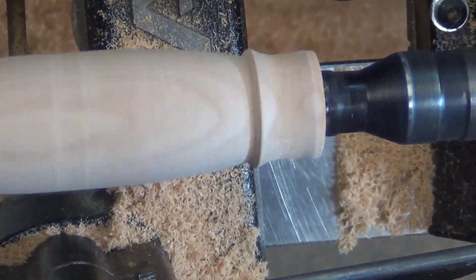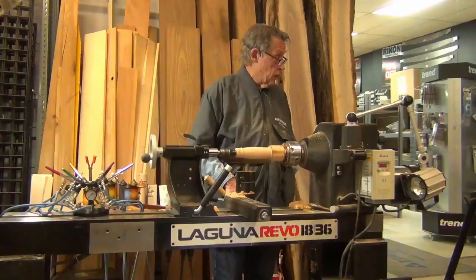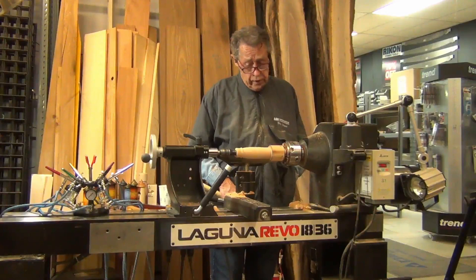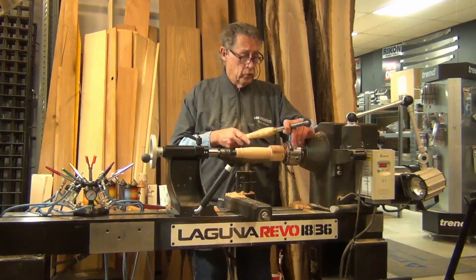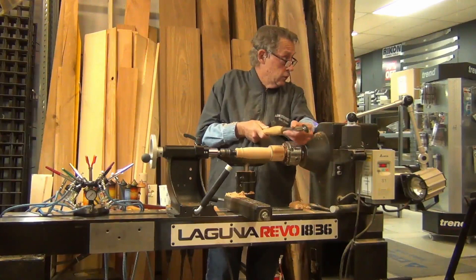The hardwoods take a little more pressure. The softwoods like this, it doesn't take very much pressure at all. The thing is, when you're using the spiral tool, once you enter the wood, whatever angle you have this spiral tool set, you want to keep that angle, and all you do is move it across the wood. It's back and forth, but keep it at the same angle.